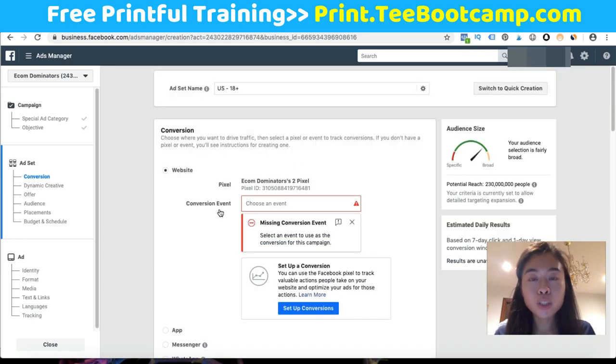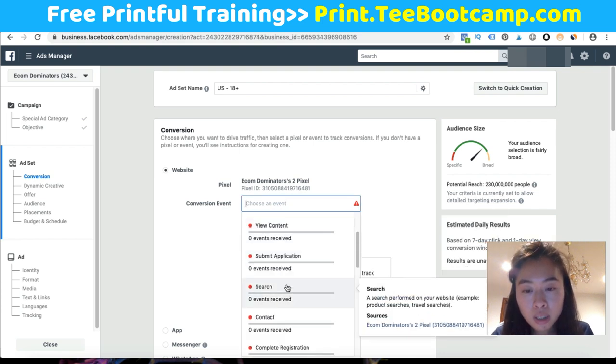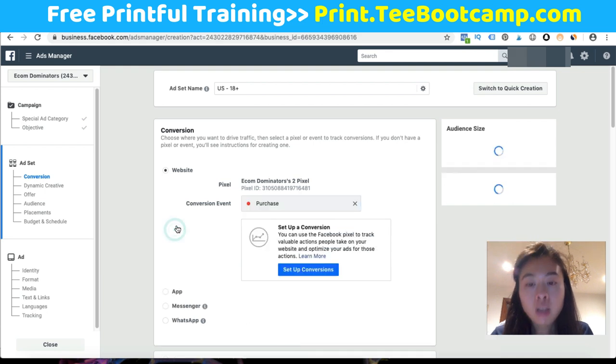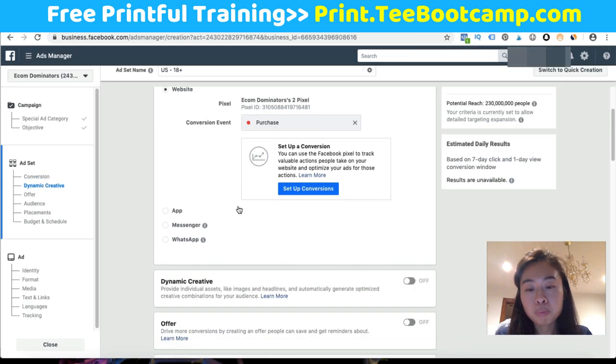And as always, they're going to ask you to choose a conversion event. So I'm going to select, let's see, purchase. Now, if the dot over here is showing up red, that just means that you haven't had any purchases recently, and so that's why the pixel is not firing. Once you start getting a few sales, it'll turn green, but if it's red, you guys can still run the ad. There's no issues.